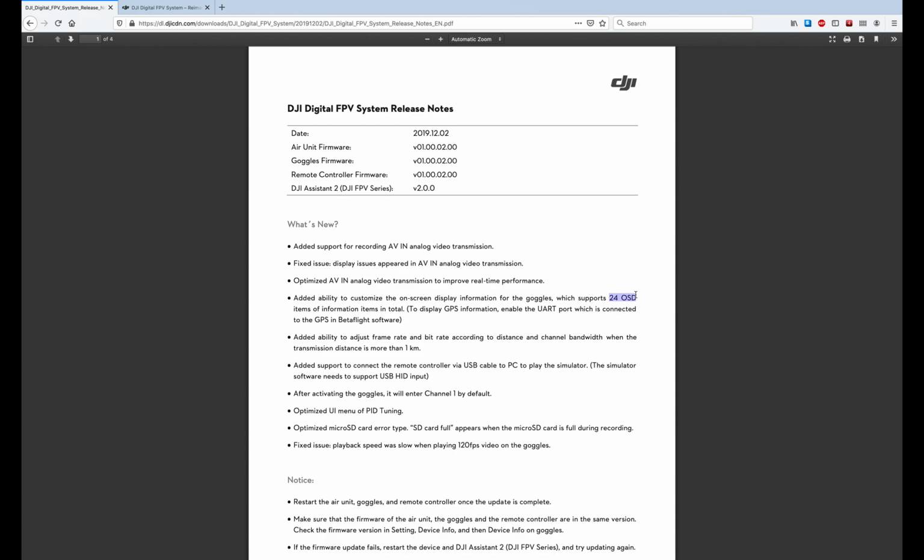And you can modify where they are by using Betaflight's arrangement. So you still need to have MSP set up. You still have to have everything connected just like you did before, but now you have much more options and you have much more control over how that's displayed in your goggles. This one is a huge, huge deal to a lot of people.